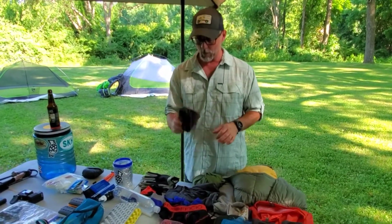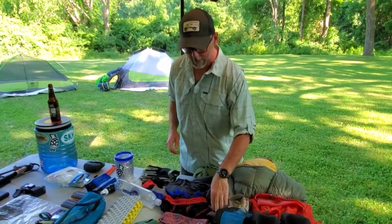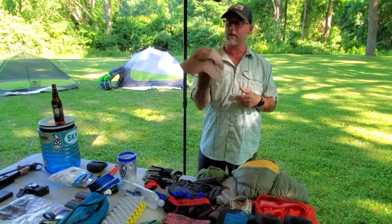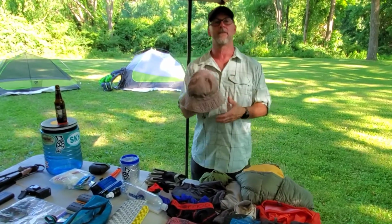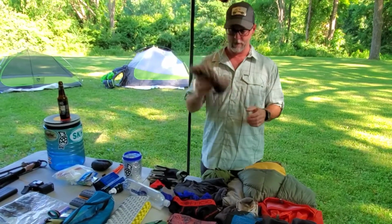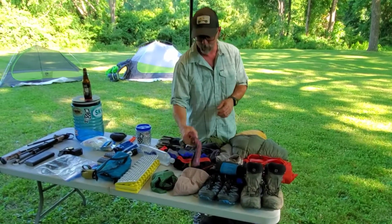I have my little Mountain Hardwear beanie, for cold nights. This is my trail hat. I've been wearing this hat on trail hiking since the early 90s, I think. It's an Eastern Mountain Sports hat. I've had it for forever. So I am going to take that with me. It's my lucky hat.